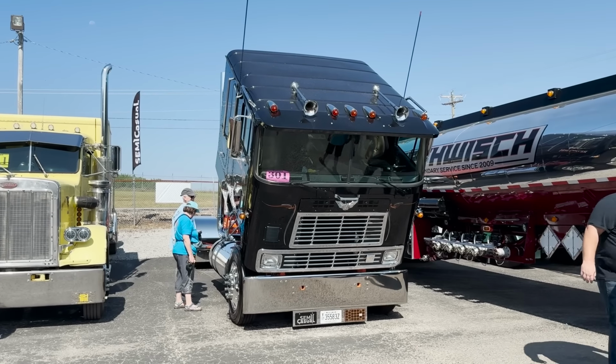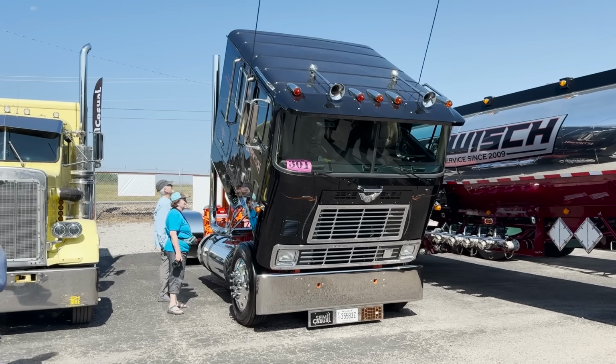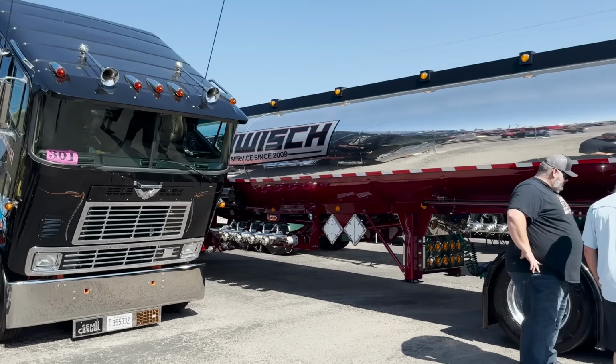All right, so this is Fred's International cab over that him and his dad built together. It's Cat powered, automatic transmission. It's a super cool build. It is. PDI built the whole engine, and that thing runs. Yeah, no, it runs really cool.